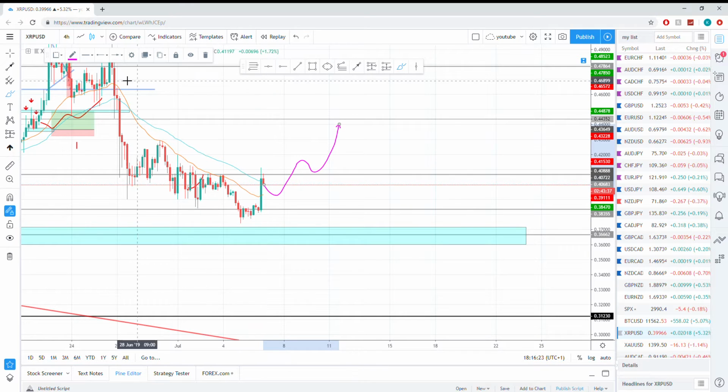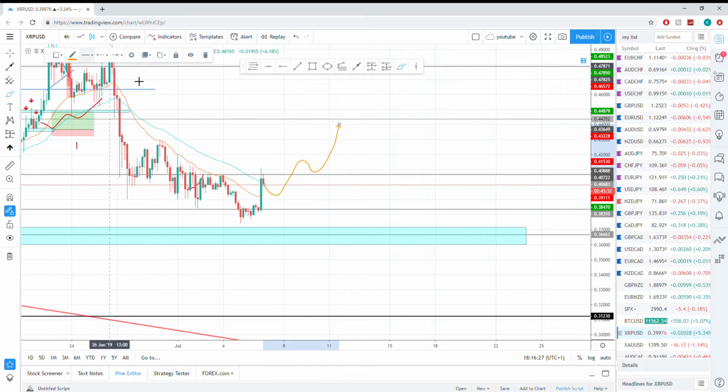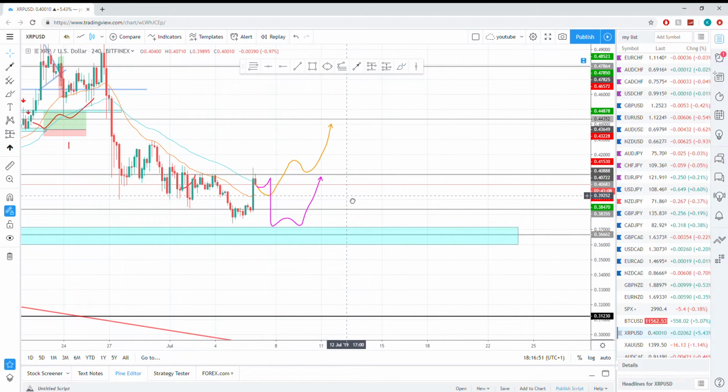If not, that would be scenario 1. Another scenario is if we get a double top forming again as resistance before we head back down here, and then I'll be looking to buy at some point if it doesn't close below this zone, and then we head back up. So that is a possible scenario.